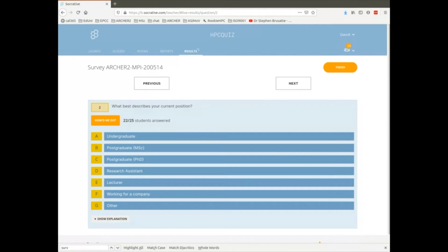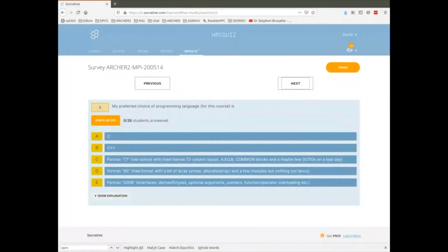These quizzes are all anonymous as well. That's not relevant here, but when we come to the technical questions, if you don't know, just guess, because this is all completely anonymous. I don't know who people are, and that's really just to try and promote participation. So okay, most people, we have a couple of people in a company, MSc, mostly postgraduate, PhD, and research assistants. That's typical. And we have other people. Okay, that's interesting. So we were learning MPI.